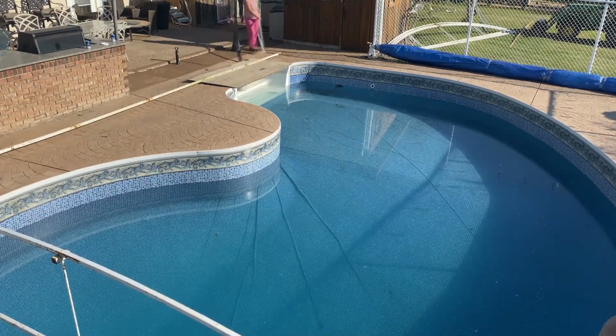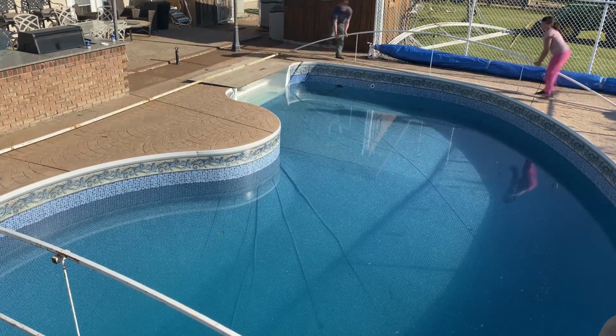Steel arches go on pretty easy. Takes 2 to 4 people to set it up.